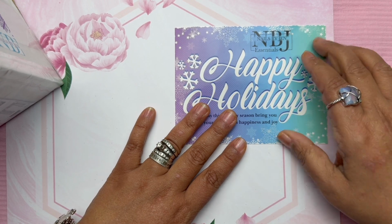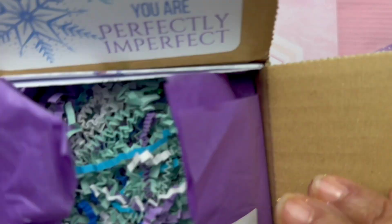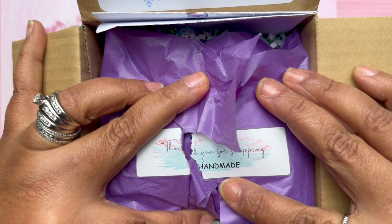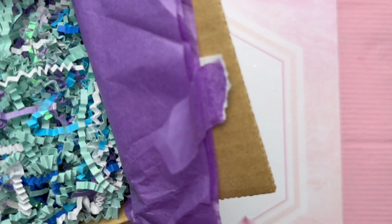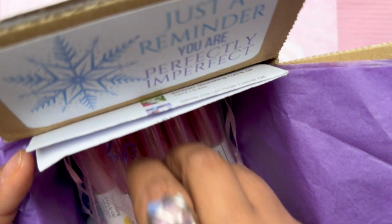She is amazing. So let's get down to the goody goodies. So, of course, I ripped this open already, but it says, thank you for shopping handmade. Love it. I love her packaging. Oh, gorgeous. So let me just take the stuffing out of here. And this is just my receipt of the items that I purchased.